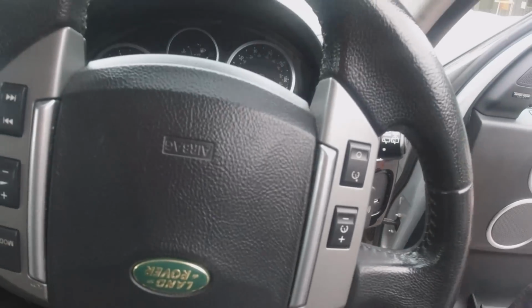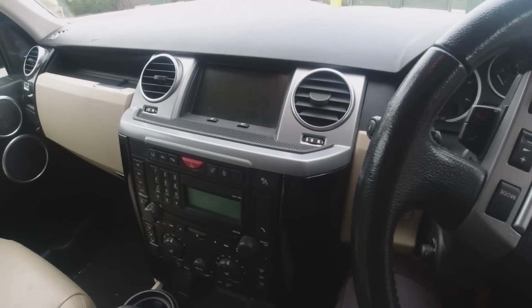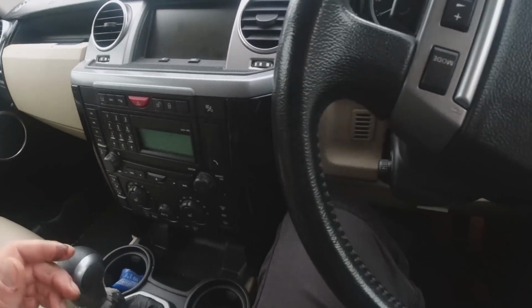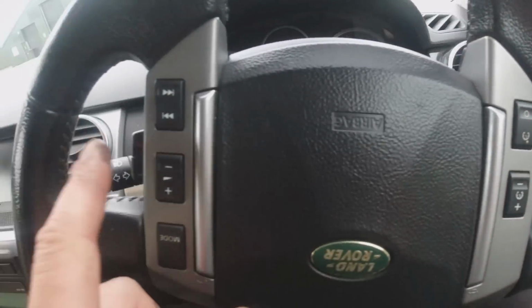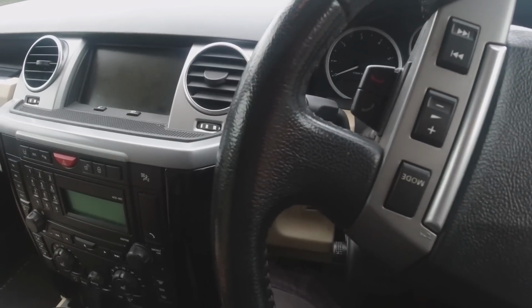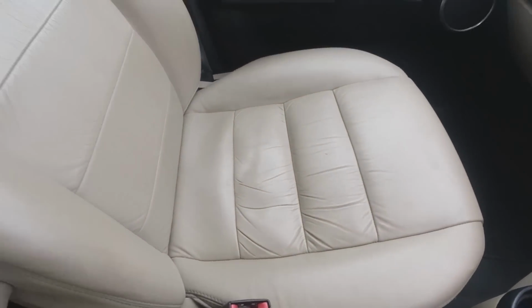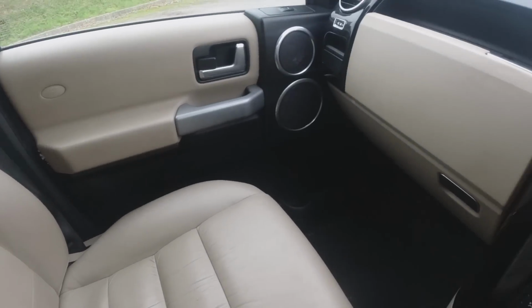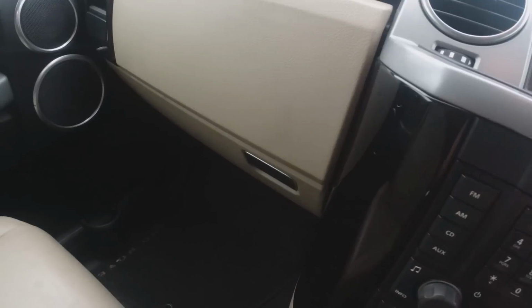You can see what I mean by the danger of electrics with these, because they have got a lot of toys. This HSE obviously has a lot more toys than other ones. So on the steering wheel we've got the stereo controls, we've got the cruise control, and we've got Bluetooth. So all up to date with the modern bits and bobs you get in a more recent car. Passenger seat, really good nick. Again, leather just needs a good clean. We've got a nice bit of piano black going on against the cream leather here.